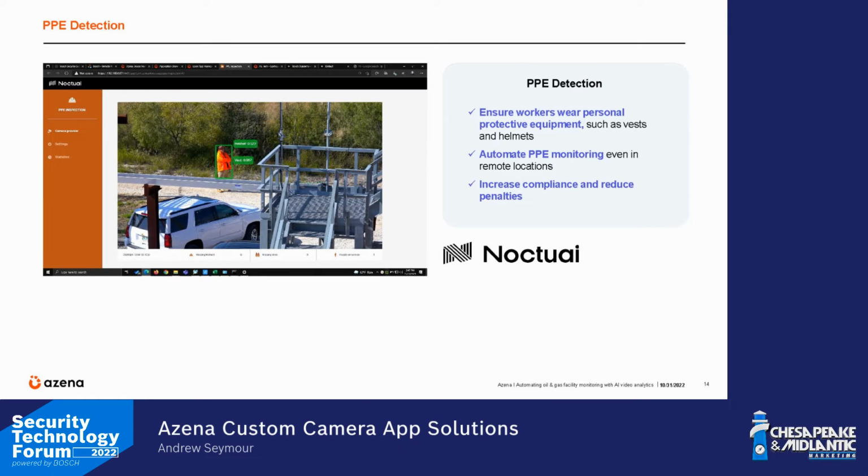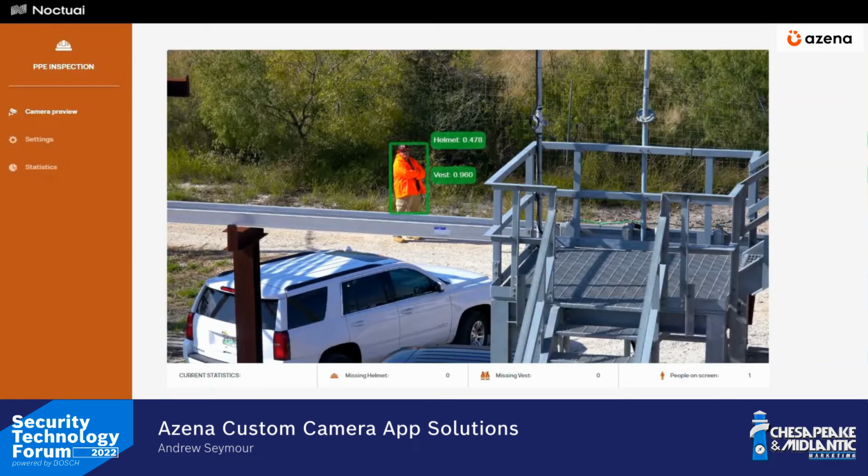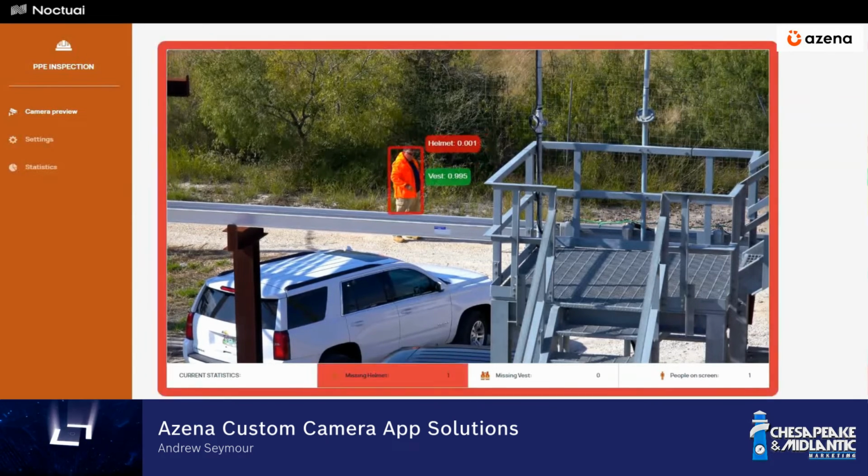Now I'll quickly show you an example of one of the off-the-shelf use cases, and this is one we're actually showing at the booth next door. This is PPE inspection. You can see this gentleman has a high-vis vest and a helmet on. As soon as he takes that helmet off, it's going to alarm.